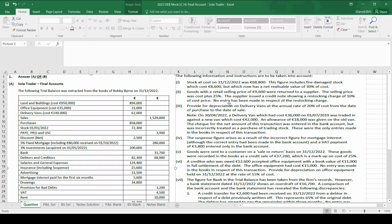Note 2 relates to goods with a retail selling price of 9,600 that were returned to a supplier. So they are purchases returns. The selling price of these goods was cost plus 25%. The supplier issued a credit note showing a restocking charge of 10% of the cost price, and no entry was made in respect of the restocking charge. So all we have to do here is account for the restocking charge.